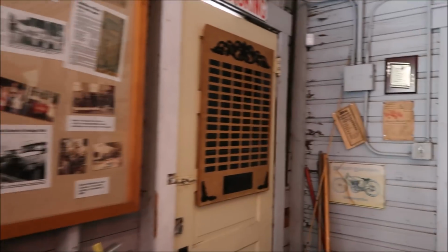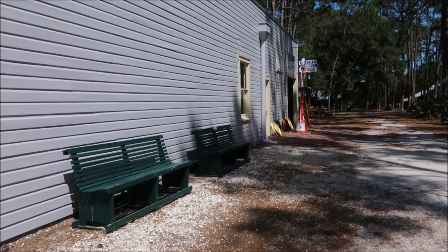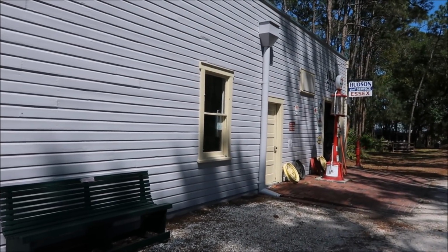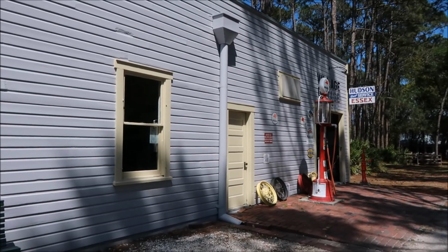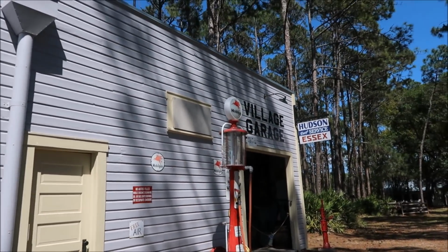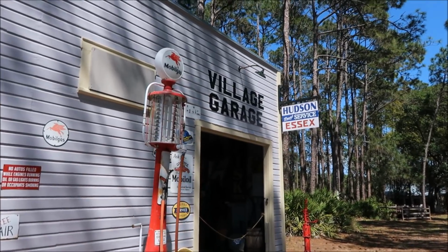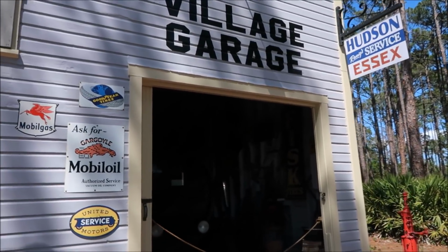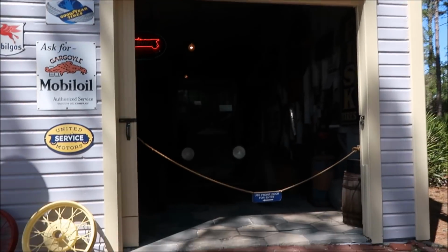All right, you ready? Yeah. Okay, let's see what else we can find, guys. Here we go. Here's the outside of the building, so I got the garage back here. Hudson, what's that other word? I can't read it. Browning Service, Essex. Village Garage. It's a nice car.